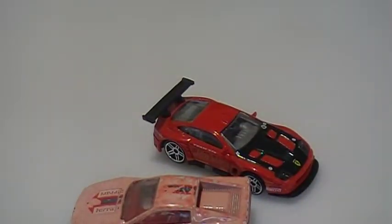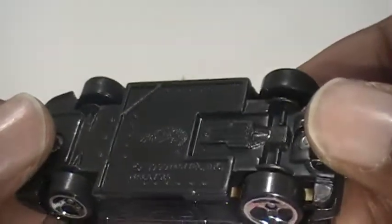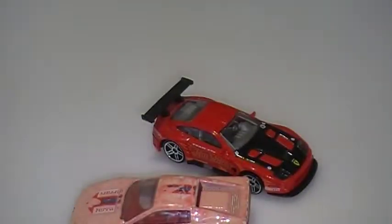Lamborghini and another Ferrari. Three spokes. I think I just bought this. This is a 348 three spoke. And I think I just got one of these not too long ago. Yeah. Well, I got one I can keep closed now. Make sure that's the same thing I already have. Yes, it is. Yep. I just bought that same car. 348, three spokes. I can keep one closed and have one open.